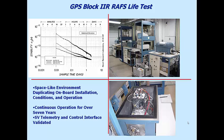So we did what they called a life test, but really it was a familiarization and a characterization type of test. We took a space-type environment. This is a thermal vacuum chamber here. There's the clock sitting in it. That's the Block 2R rubidium.